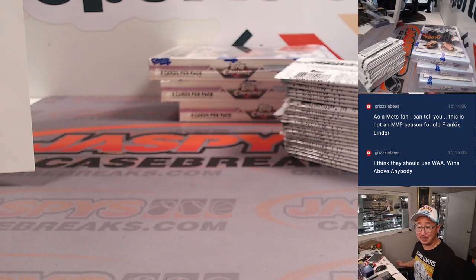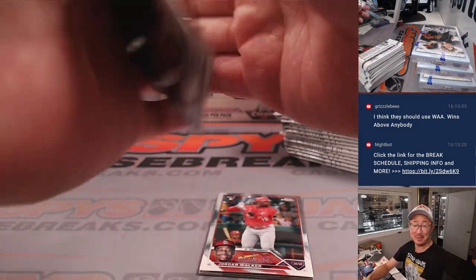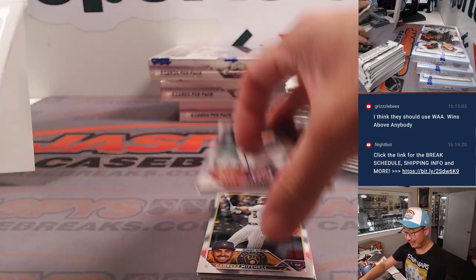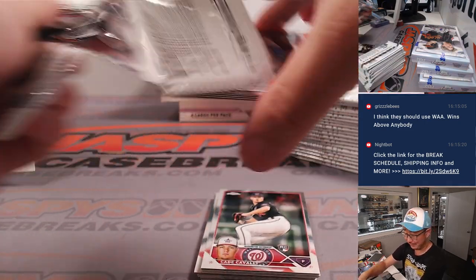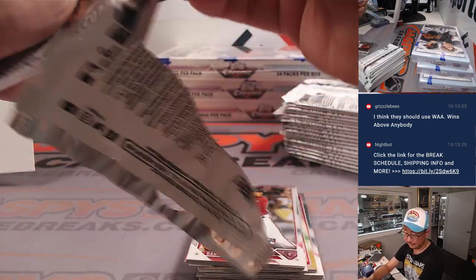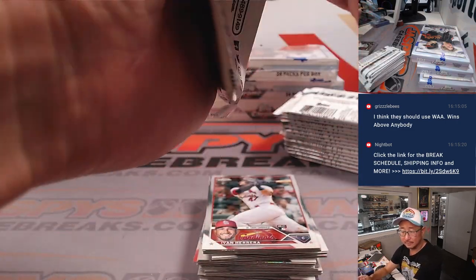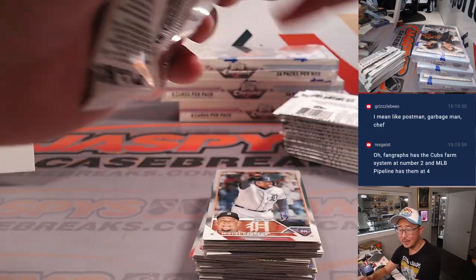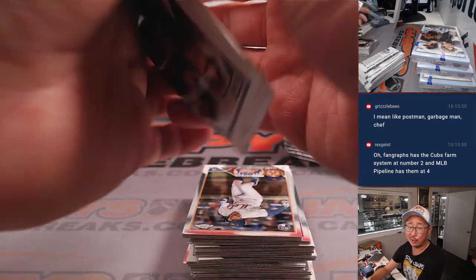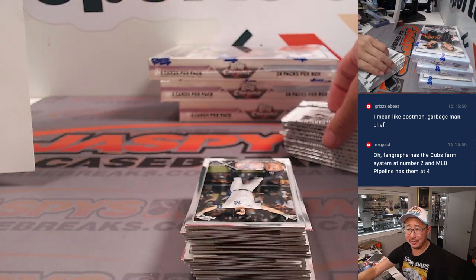That's exactly what wins above replacement is, Grizzlebees. Wins above anybody? Yeah, wins above replacement is anybody. Is a replacement level player. So you're actually spot on. It is wins above anybody. Just a guy. Oh, you mean like postman, garbageman, chef? Well, then you can look at wins above replacement stats in like the 1930s, when major league players were postmen, garbage men, and chefs in the offseason.